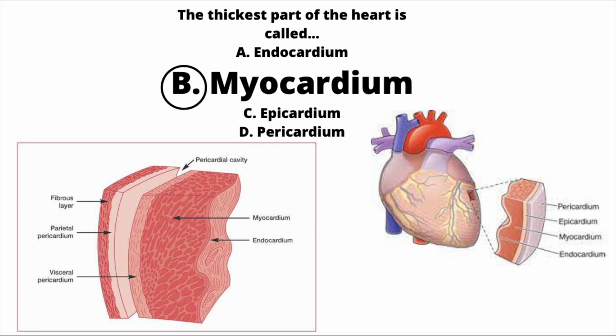Now, this pericardium also has its own layers. It has its outermost fibrous pericardium, the parietal pericardium, the pericardial cavity, and then the innermost layer, which is the visceral pericardium. Visceral pericardium is kind of important because it just so happens to also be the epicardium, which is the outermost layer of the heart. So starting from the innermost layer, going out, we start with the endocardium, then the myocardium, then the epicardium, which is also the visceral pericardium, then the pericardial cavity, the parietal pericardium, and lastly the fibrous pericardium at the very outermost layer.